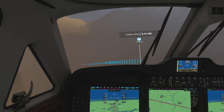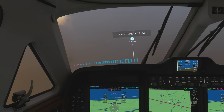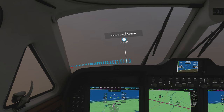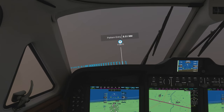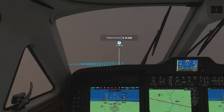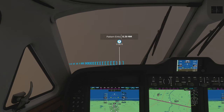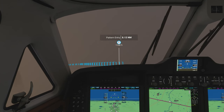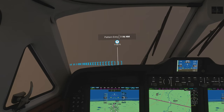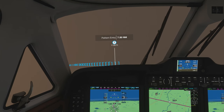Alright, so we're going at a really good speed. Just head over there and make our way to the entrance. Try not to lose altitude. Finding the airport would be really hard without the entrance pattern. I wonder what would happen if the lightning hit the airplane. Probably nothing.